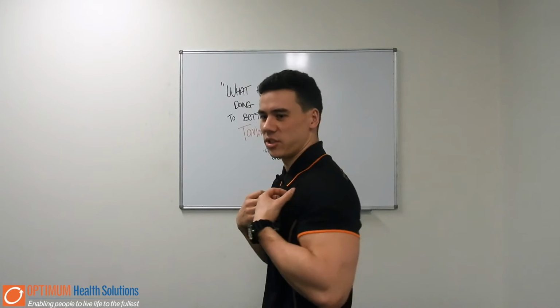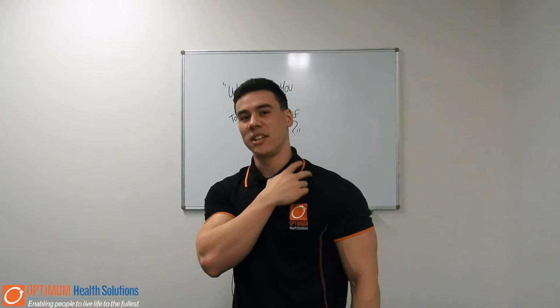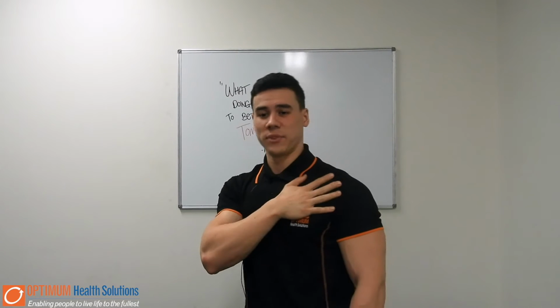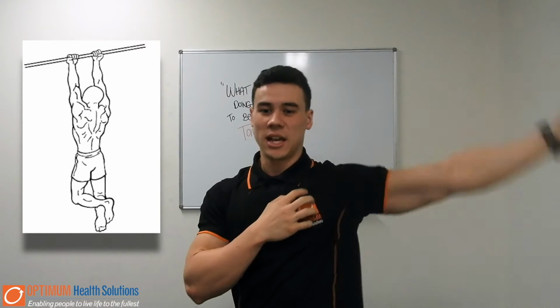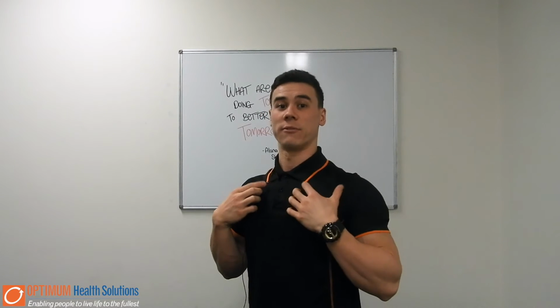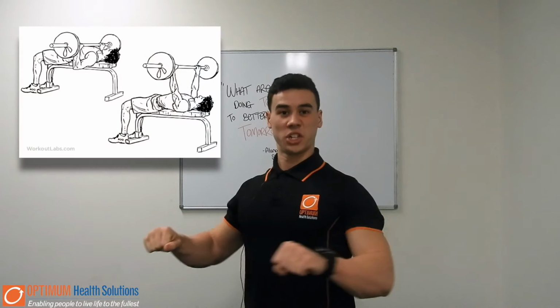What that slouch posture does is it causes a tightness through the anterior compartment here, through your major pec muscles and your neck muscles up here. What we want to do is stretch out the front muscles, whether that's through a corner wall stretch or even a hanging stretch for the pec minor, and then following that you do want to strengthen up those tight muscles through, say, a modified push-up progression, or even a bench press.